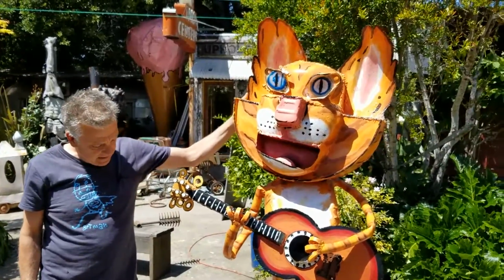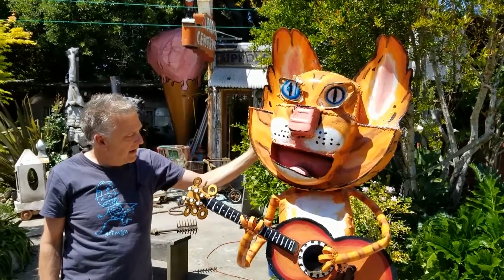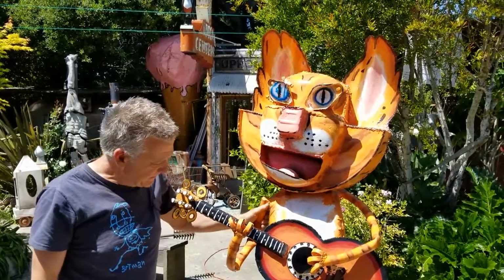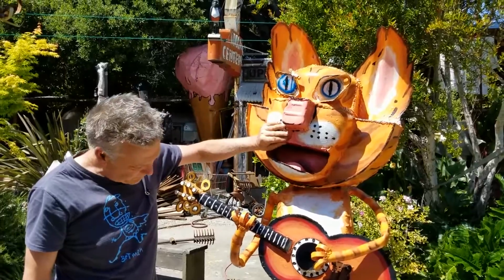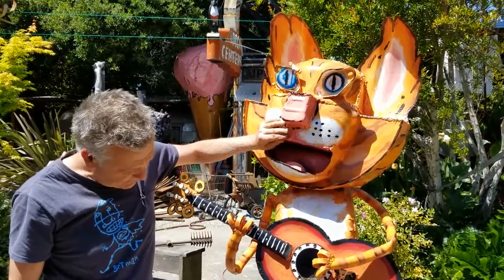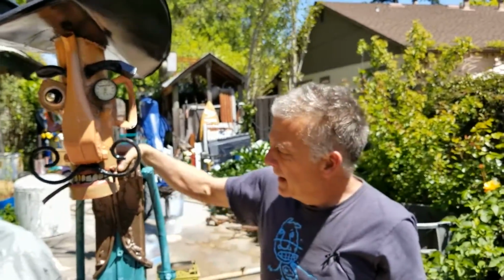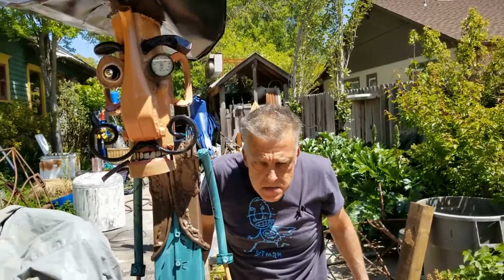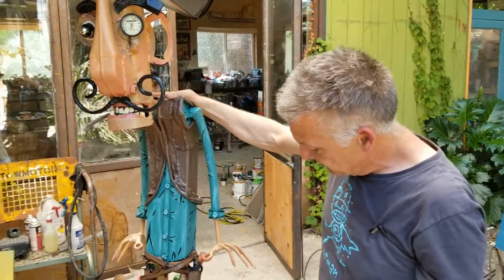So we have a cat on a record player here playing rock and roll. I love the orange cats. I love the color. And this is all junk, and he's got beautiful movement, and I like the color of the base. So over here we have the cowboy, a mean cowboy. I like his posture. And it's got all kinds of beautiful parts on this one.